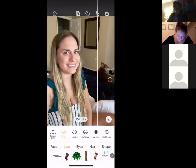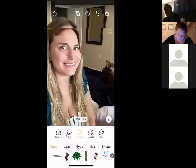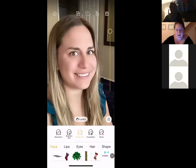If I feel like it made my face too smooth, or Sarah's face too smooth, you can go into brighten and tone that down to soften the skin. You could really smooth it out, but you don't want to edit your pictures like this. This is not real life.